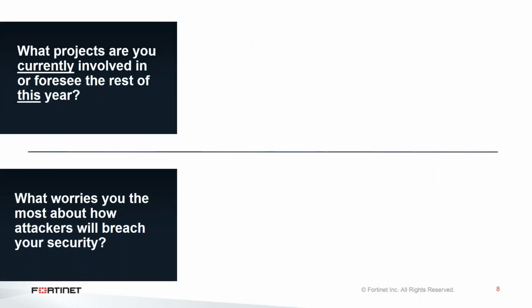So again, more on the research front, we surveyed hundreds of our customers in North America, in SMB, from companies making less than 500,000 in revenue to companies making over 25 million.